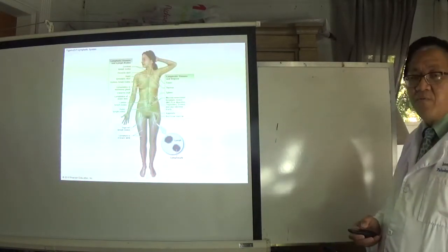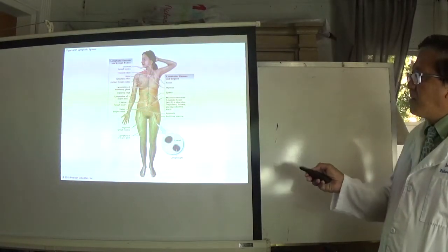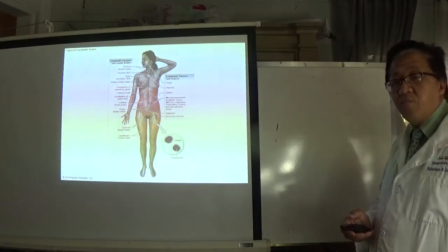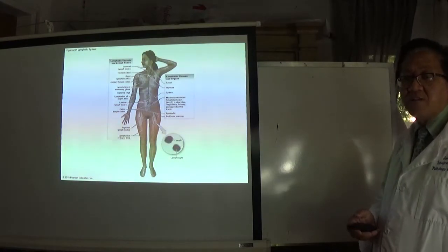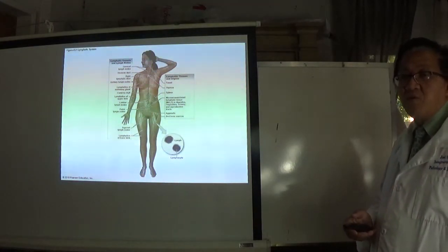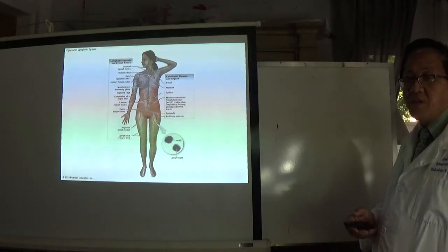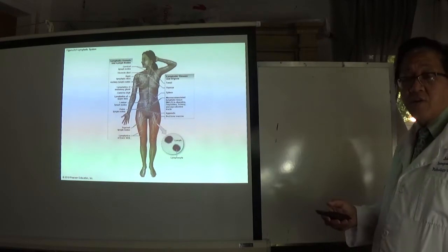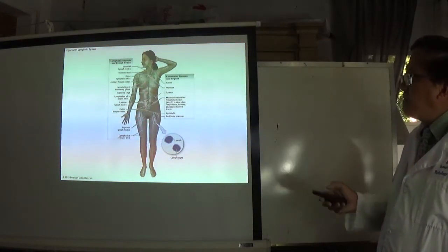So here's just a very important slide. When you have the time, I want you to go over this. We have a lot of lymphatic vessels colored green. If you remember, the blood vessels were colored either red or blue. Blue means venous blood, which is rich in carbon dioxide. The arteries were colored red in the lecture on blood vessels, carrying oxygenated blood, while the lymphatic vessels in this particular slide are colored green. Okay, and they flow all throughout the body.